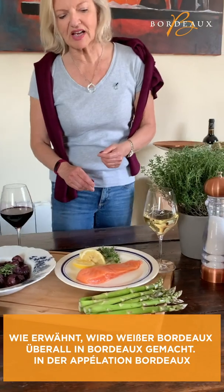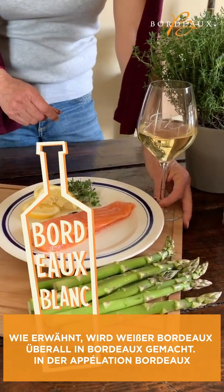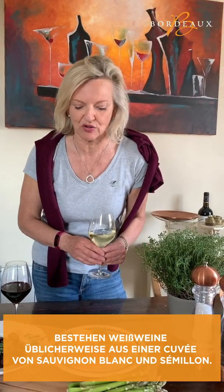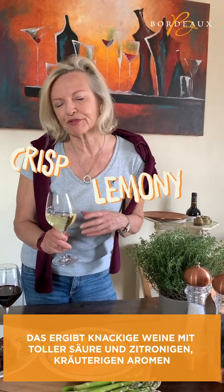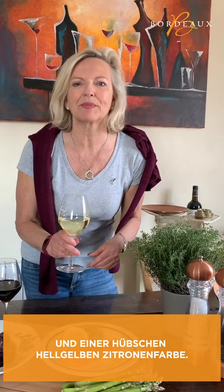As I mentioned, Bordeaux Blanc is made all across Bordeaux, and so in the appellation Bordeaux, you can have a white wine that is typically a blend of Sauvignon Blanc and Semillon. And this is really crisp and acidic, has a great acidity, lemony, herby flavours, and as you can see, it's got a lovely pale lemon colour.